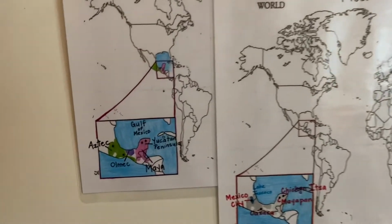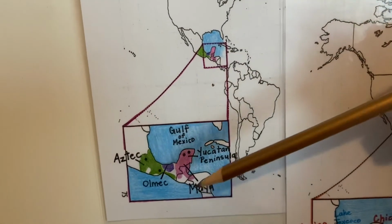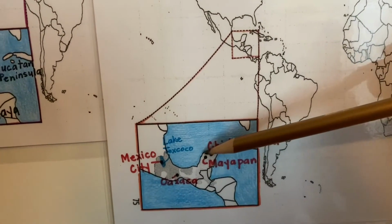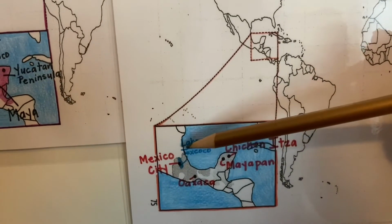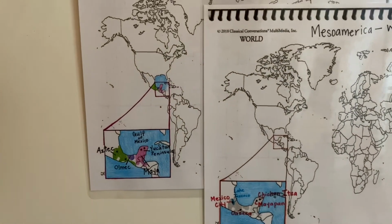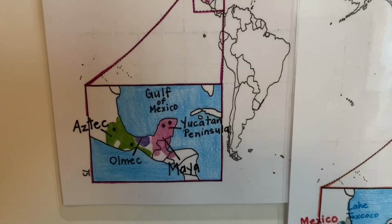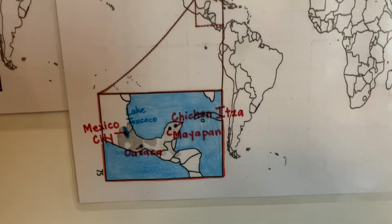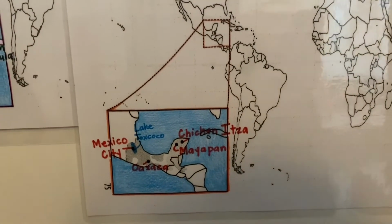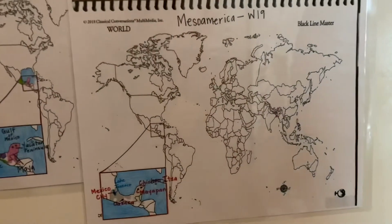Mesoamerica, Mesoamerica, Gulf of Mexico, Yucatan Peninsula, Maya, Olmec, Aztec civilization, Chichen Itza, Mayapan, Oaxaca, Mexico City, Lake Texcoco. Mesoamerica, Mesoamerica. Good job.